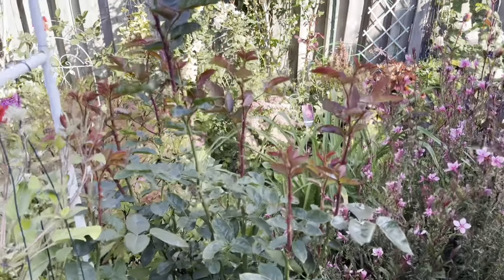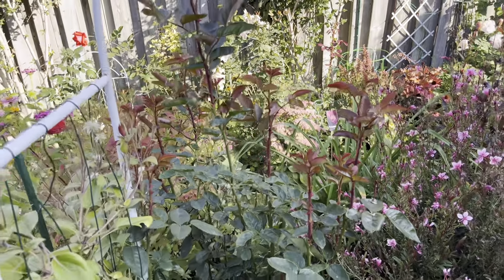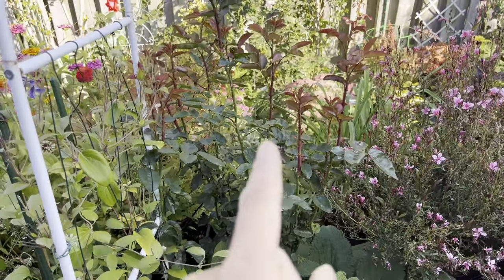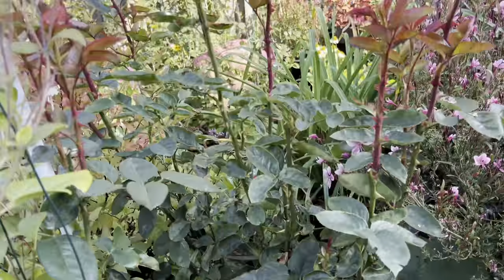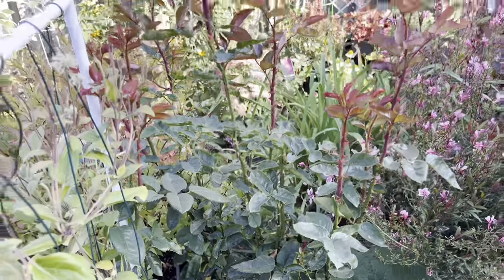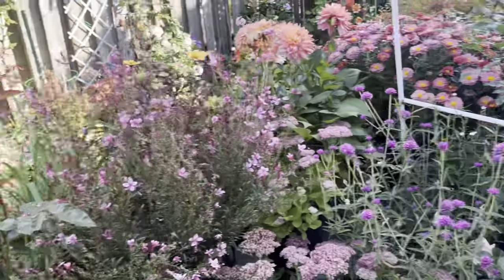This rose here is sending up a whole bunch of new growth. I'm not sure if that's a good idea, but that's what it's doing. This one suffered really bad from powdery mildew most of the season, but she's doing really well now. I'm hoping that's a sign that she's more established, healthier, she's able to fight those things off.